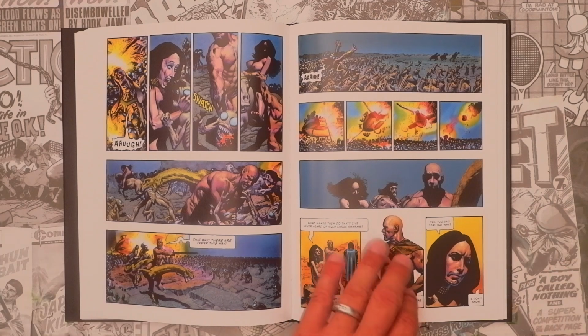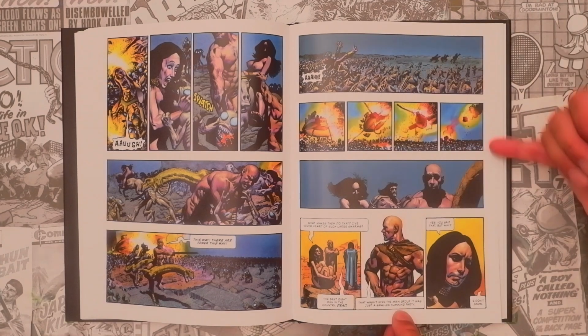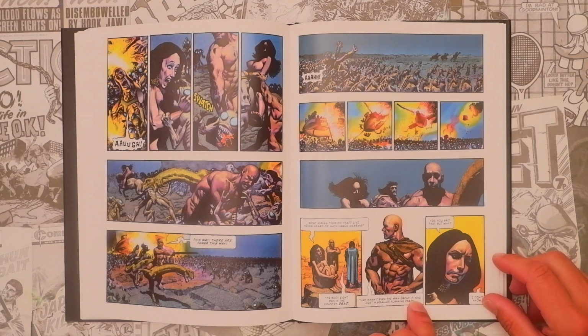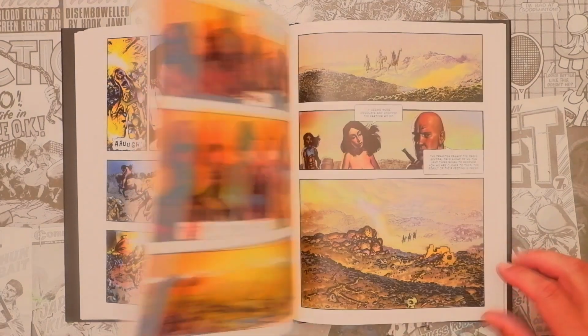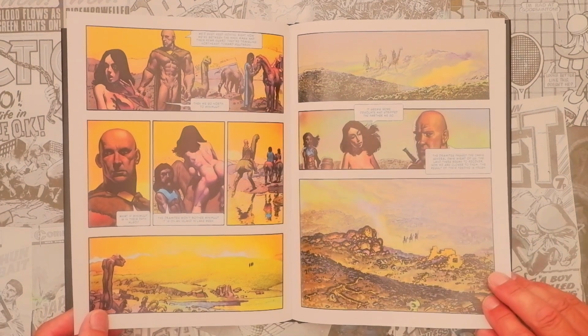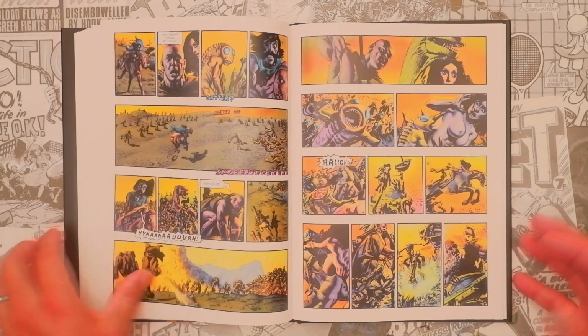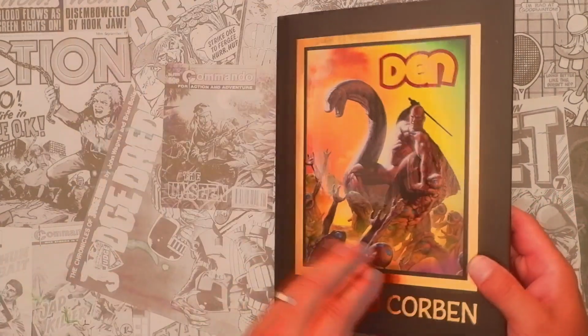and I will leave it there. This kind of stuff, look how these pages crackle. Oh, I love it. I just love it. Well, there we go. Den, Volume 2.